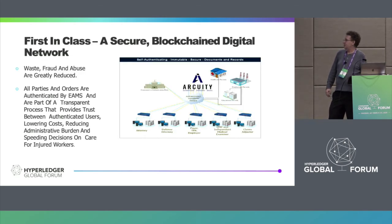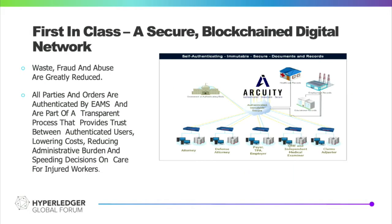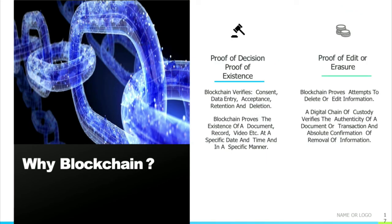So I had mentioned that the medical records and workers' comp fraud was effectively a supply chain. This is one of the slides from ArcuityVizion's actual deck, and you can see the various places where the medical records move between and the record. Again, this is from their slide deck, so you can see what they're focusing on. Proof of existence.